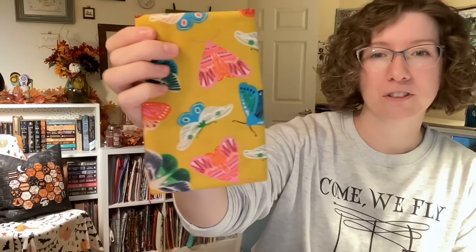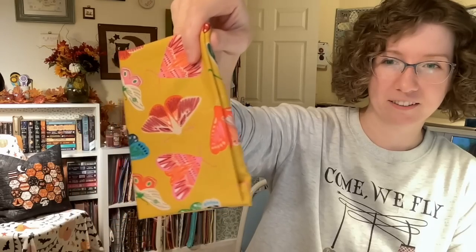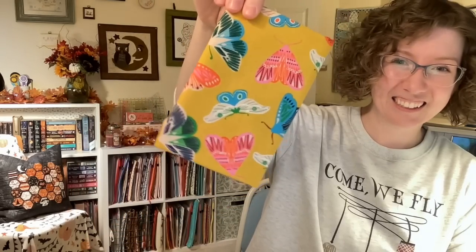On another note, speaking of moths, I couldn't leave this back quarter behind because it's so pretty. And I think that's my goodies. That's my bag of goodies.